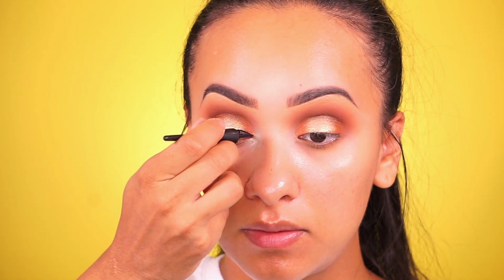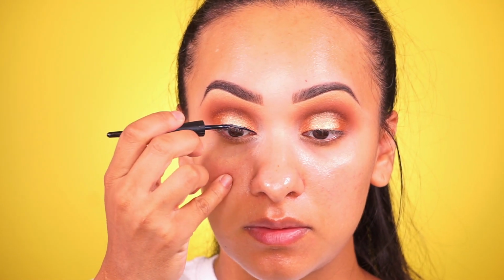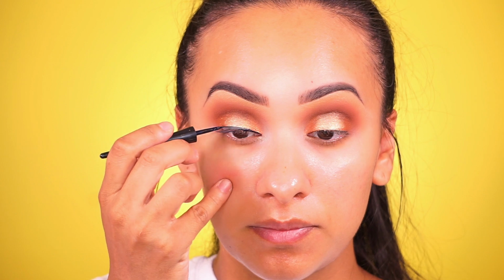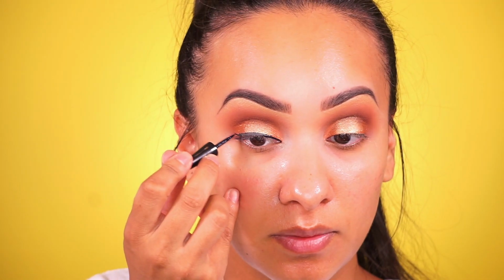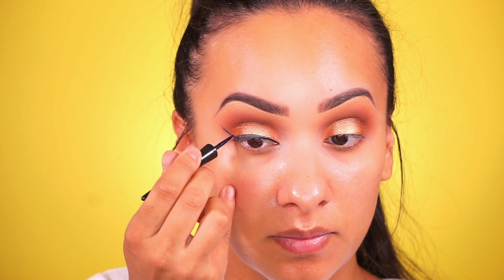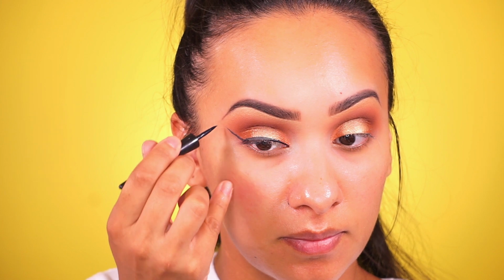Now going in with the Sea Spice Liquid Matte Inkwell eyeliner. When I'm applying it, I did notice that the color comes out a little bit darker than the true blue. When the color is wet, it looks a lot darker. But once it dries down, you can see that it is an actual blue, navy blue color. And I love how precise that applicator is. It makes it a lot easier.